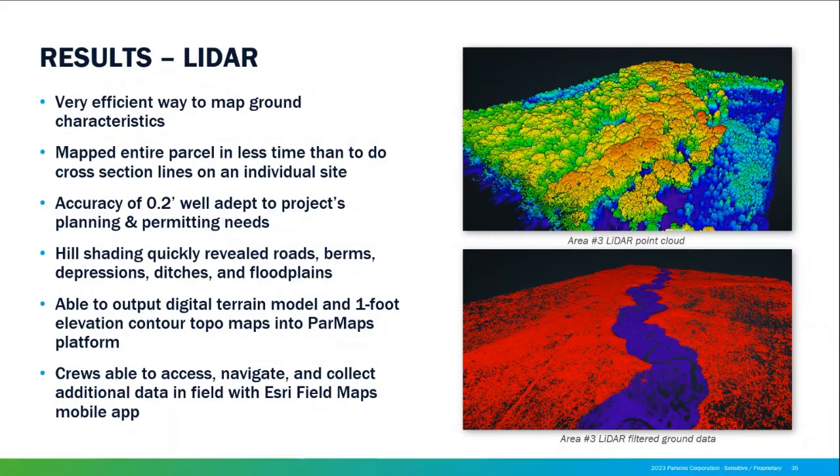And we'll get to it on the next slide, where we had turned on hill shading, which quickly revealed any roads, berms, depressions, ditches, and associated floodplains on the terrain. We were also able to output digital terrain models and 1-foot contour elevation topo maps into our proprietary ParMaps GIS platform. Crews are able to take our GIS maps real time in the field with the Esri Field Maps app, navigate to these sites, and collect additional data. It really just streamlines making sure the field crews get in the place they need to be to do their investigations.